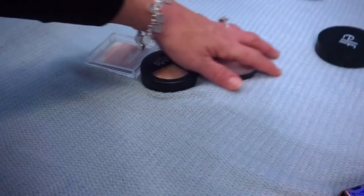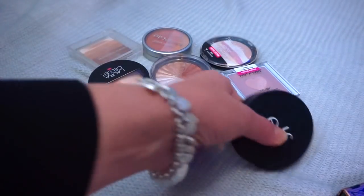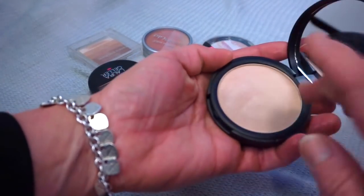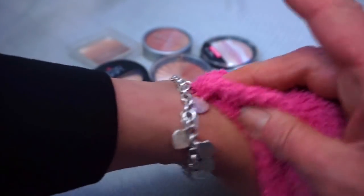So we have just a few more to go through here. So let me pull all these forward. Okay. So we have this one from e.l.f. This is the e.l.f. Shimmering Highlighter Powder. And it looks like that right there. That's really pretty actually. Let me wipe this off.